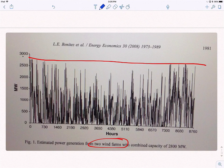I remember, gosh, what's the guy's name? Pickens. Do you remember that guy Pickens when he was talking about energy? He says we could have so much capacity from wind. The key word there is capacity. So the capacity that 2 wind farms can produce, 2,800 megawatts, it's like 10 hours a year, right? So it's not that much. I mean, how much do they really generate? Maybe 500, maybe 300-ish. But look at how many times it hits 0. So that means you have to have a backup generator.